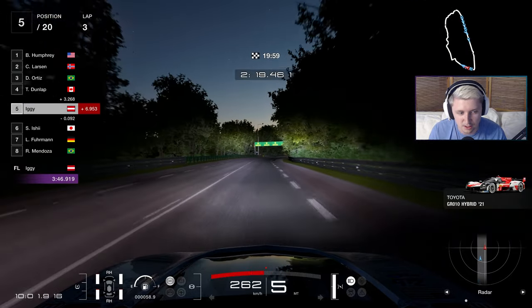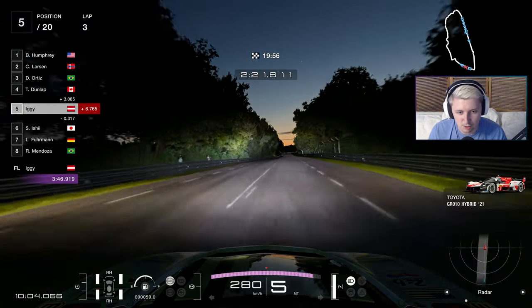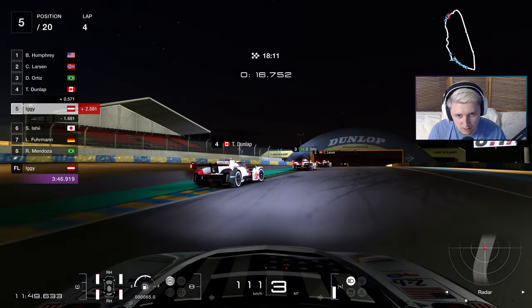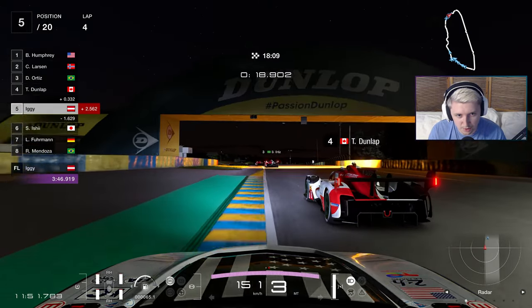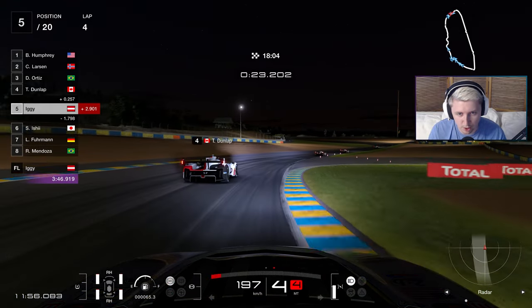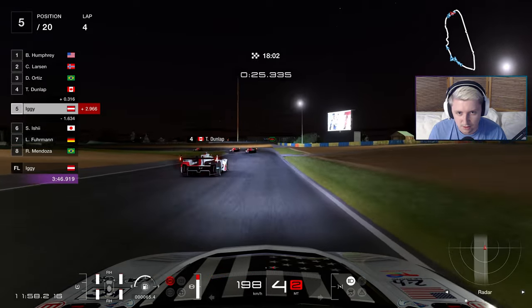Top speed kicked in. Goodbye. That was a huge time loss. We can recover from it. There's a tiny mistake from Dunlap here. Oh, there's just no way to go. Oh, that is a big slide. Curbs are not friends. Good to know.